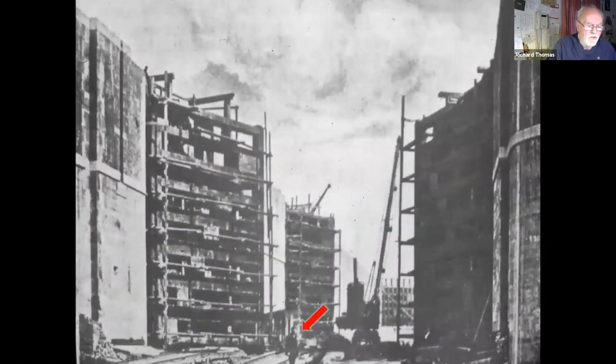To give you some idea of scale, here's a man at the point of the arrow. These gates are 36 feet tall because they have to cater for the 14-foot tidal rise and fall, as well as the depth of the approach channel.